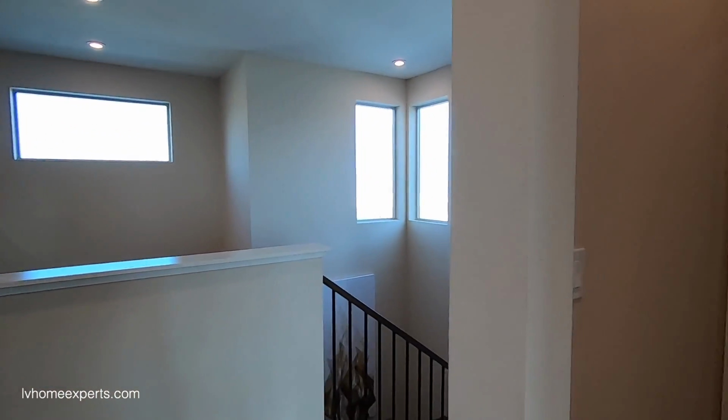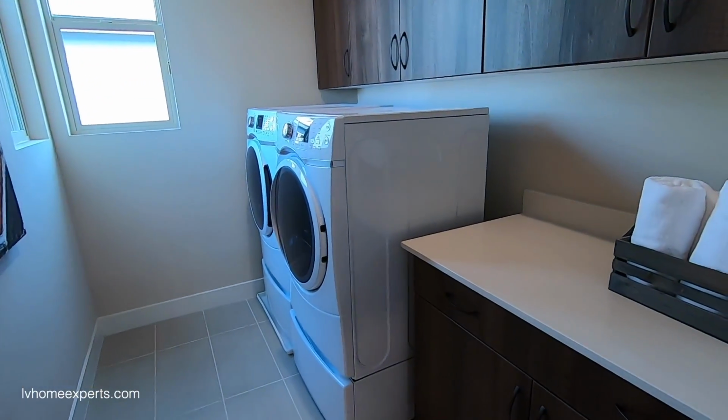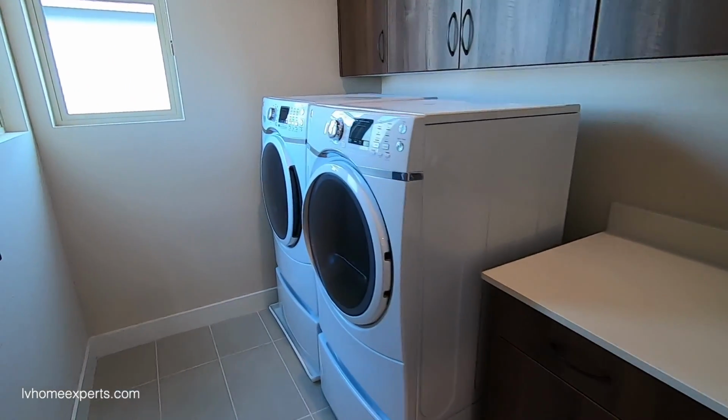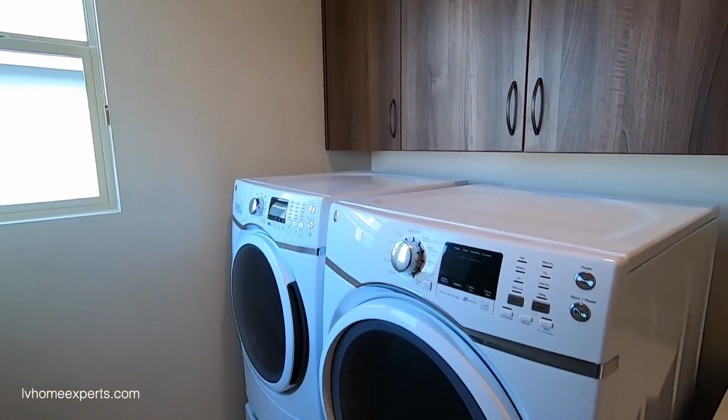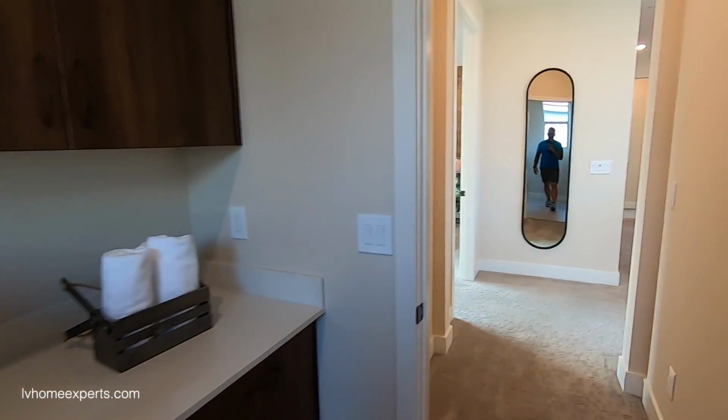What do we have here? Laundry. Front loaded laundry. I don't know. Do you guys like the front load or the top load? I prefer the top load. Cabinets all upgrade here. You do have an option to throw a sink.